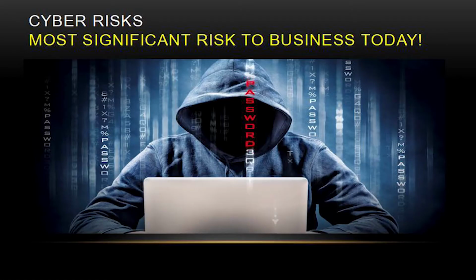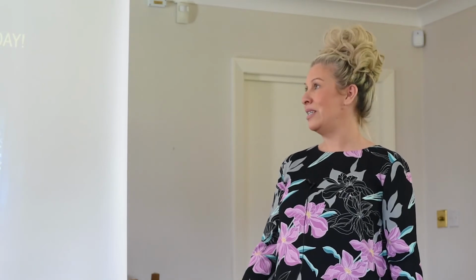Cyber risks. So new-ish to the insurance industry, I would say probably about 12 or 18 months ago, we were considering the nature of this risk. The police service recognise that they've identified it as being the highest risk to businesses today. So the highest theft risk. It's superseding your petty theft, etc. We do protect an element within our policy for it.